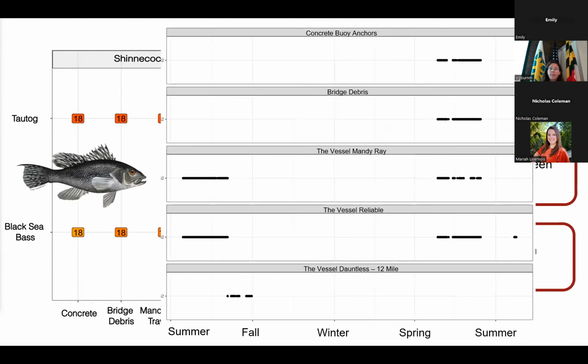We can see black sea bass will migrate offshore in the winter. In the summer and the fall, it's at the Shinnecock Artificial Reef, then it moves off to 12-mile, which is even further offshore. And then it returns to the same exact reef area the following summer.